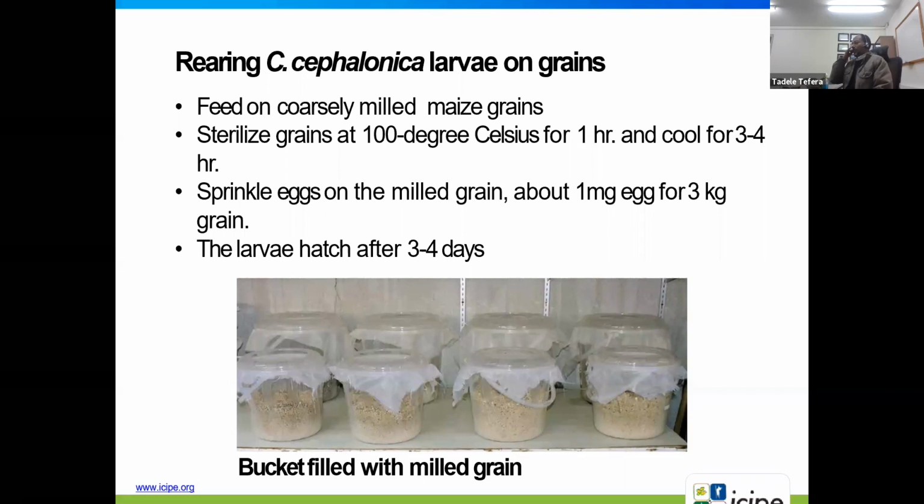We mostly rear Corcyra cephalonica larvae on grains. They like to feed on coarsely milled maize grains, sorghum grains or any cereal grains. But we need to sterilize the grains at 100 degrees Celsius for 1 hour before we release the insect. And this must be cooled down for about 3 to 4 hours before it is given to the insect.